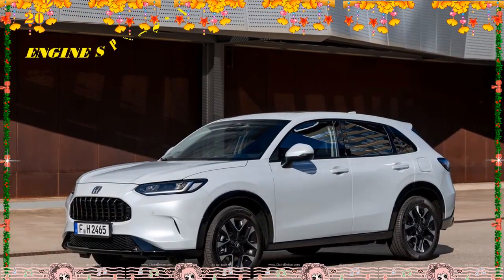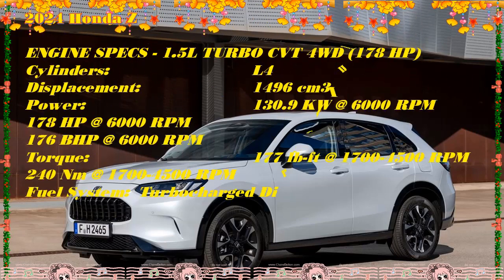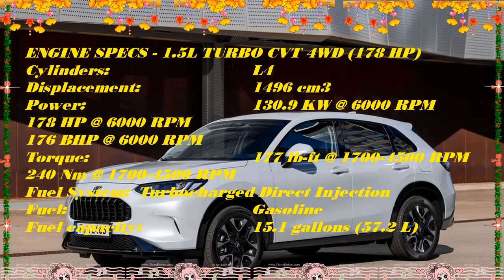$44,150, Kia Sportage SX Plus 1.6T AWD, $43,850, and the Toyota RAV4 GXL 2WD Hybrid, $45,260. Honda ZR-V pricing. Honda ZR-V VTX, $40,200.